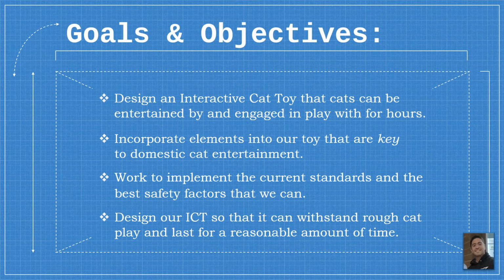Goals and objectives. With this project, we want to design an interactive cat toy that cats can be entertained by and engaged in play with for hours. We also want to incorporate elements into our toy that are key to domestic cat entertainment, and work to implement the current standards and the best safety factors that we can. Also, we want to design our ICT so that it can withstand rough cat play and last for a reasonable amount of time.